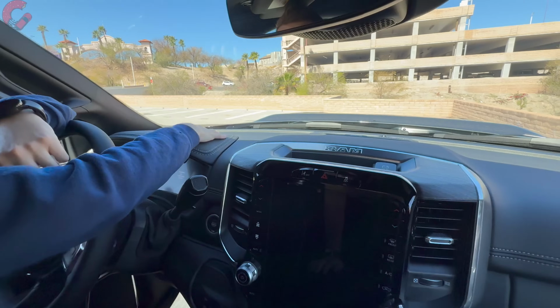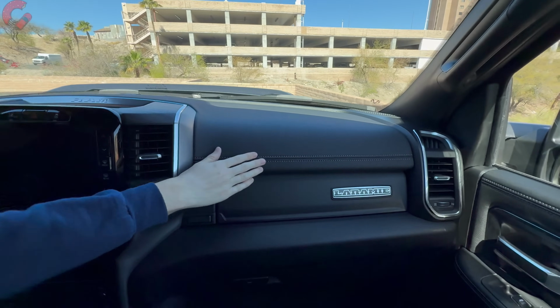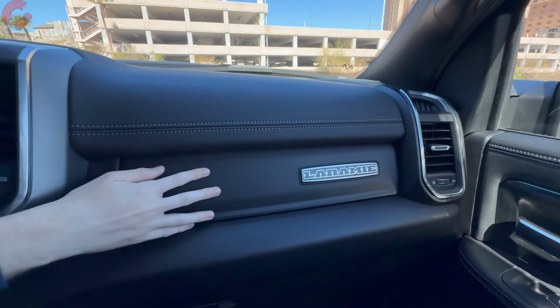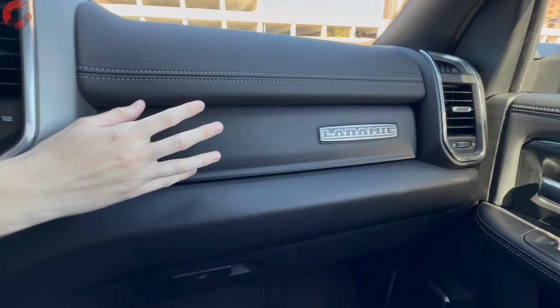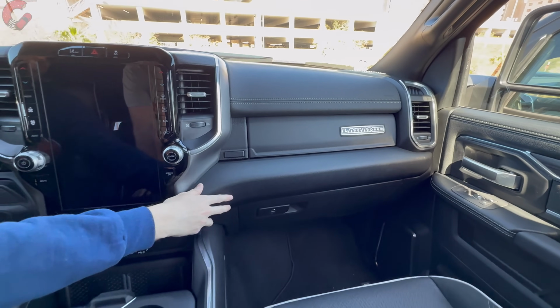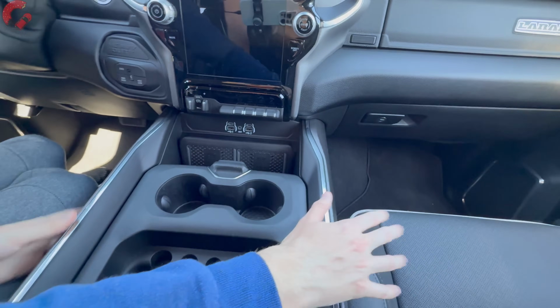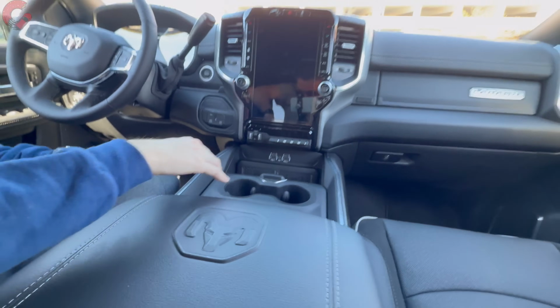Moving up to the upper dash, all of this is completely covered in leatherette, even way up here. More stitching and details. This is just going to be branded with Laramie, but this area would be covered with genuine wood if you get one of the trims such as the Limited. And then as we move down to the lower panels, of course, these areas are going to be hard touched, but everything feels nice and solid.